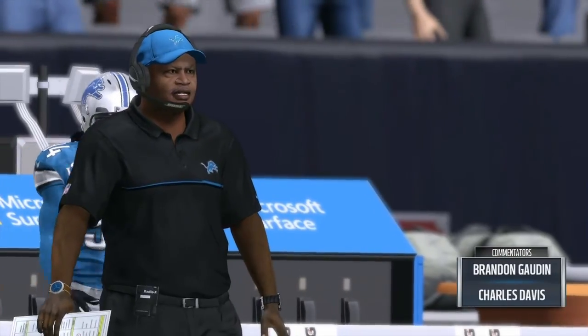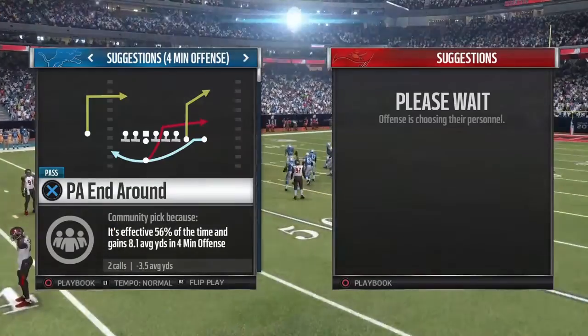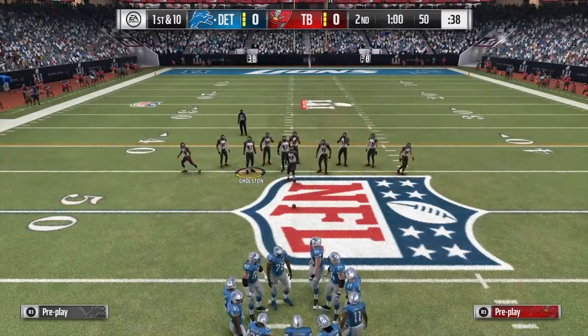Snickers satisfies. Here with Charles Davis, Brandon Gaudin, as the Lions are in possession of the football here to begin quarter number 2. And they've got it here with a first down.